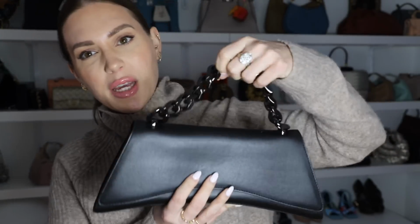This sounds like some ASMR quality chain ASMR. That is what I'm calling that. It has this really thick black chain, which is like everything. I love that it's a handheld, but I love that you can also just use it as a clutch like this. The hourglass shape of it really just makes it an easy clutch to carry. It's casual, but it's also chic.